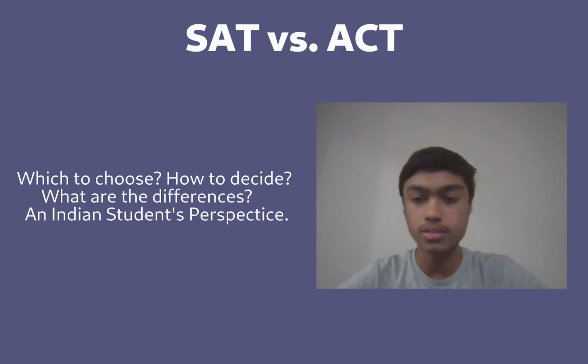The first thing is it really depends on which college you're applying to and which test they accept. Most colleges accept both of them, and as a student, you have an option to choose either one of them. You don't have to write both of these tests in any case.